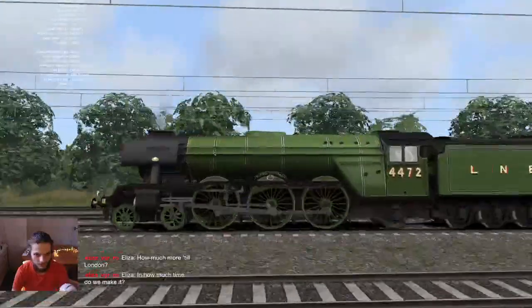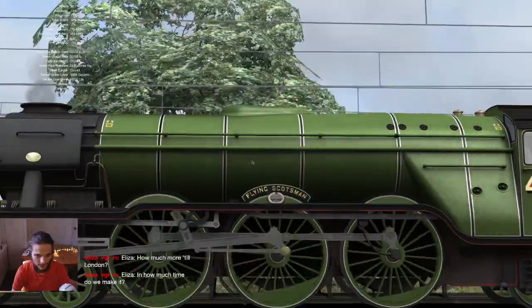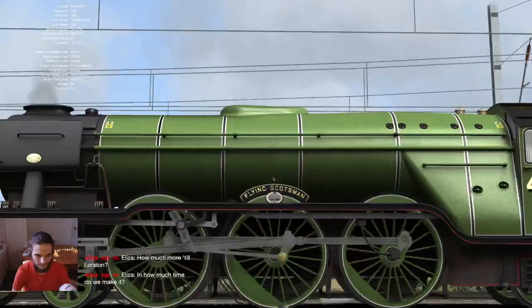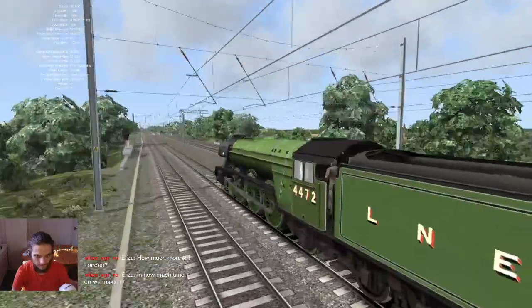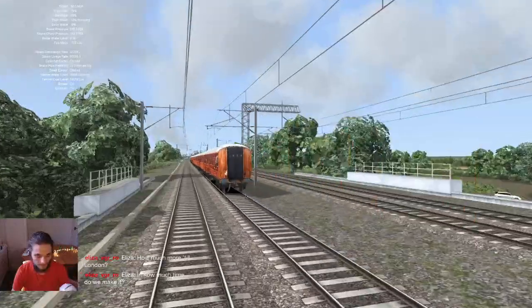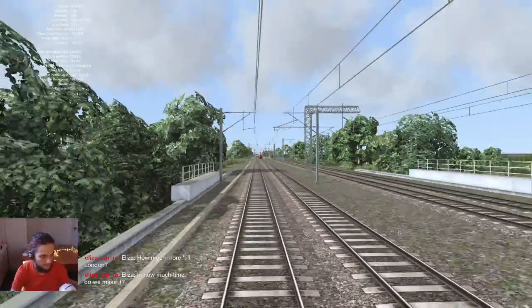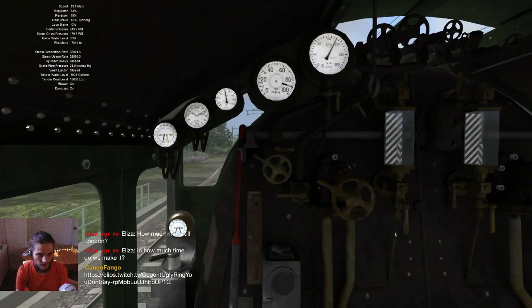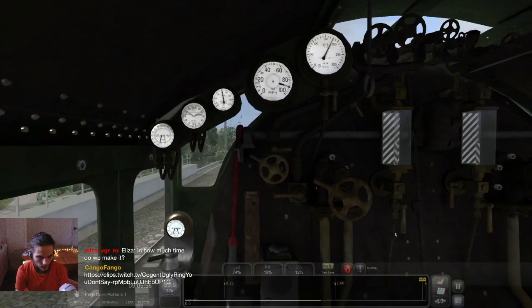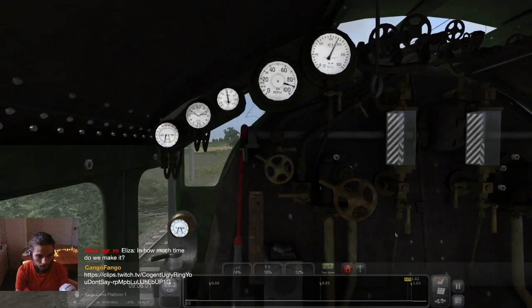Look at those wheels go. Just imagine the enormous stresses those wheels must be under. In how much time do we make it? Well, according to the ETA, it's going to take us another hour and a bit.